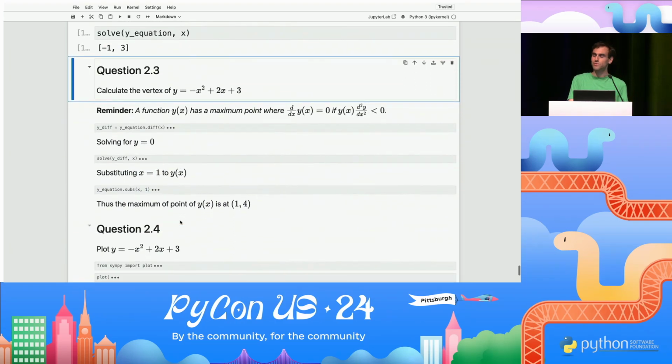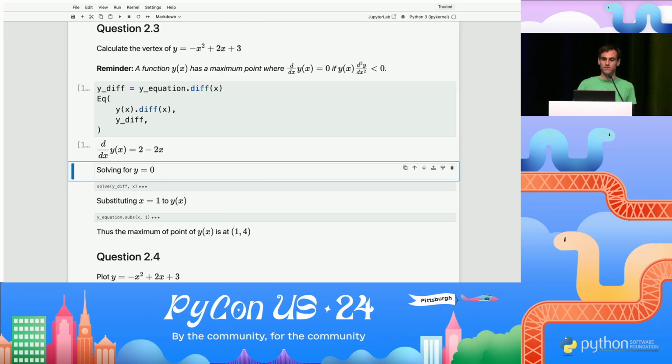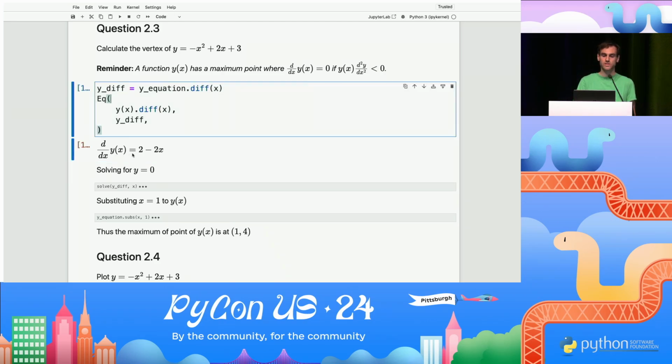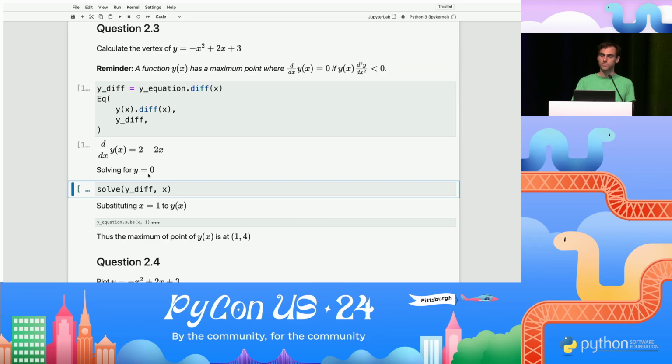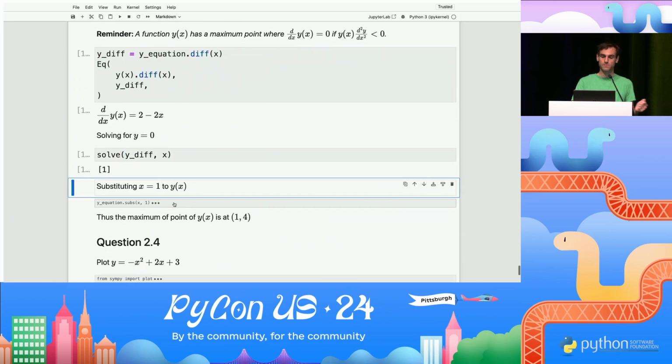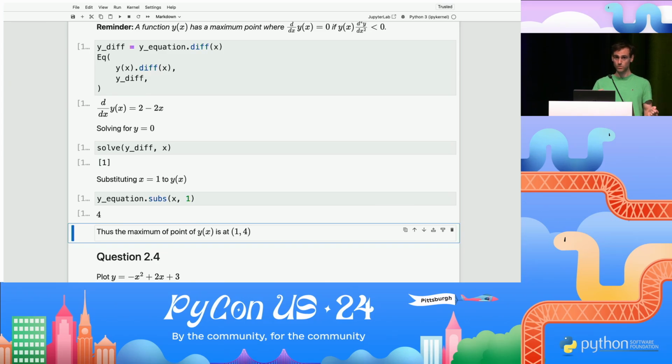All right, for question 2.3, we want to calculate the vertex, and to do that, we want to find where the derivative is equal to 0. We can do that with the diff method, which differentiates it with respect to x, and you'll see on one side we've got our working out, and on the other side we've got our solution. Now we want to solve for y equal to 0, so we solve this equation here with respect to x, and then we substitute x is equal to 1, and now we see that the maximum point is at 1, 4.